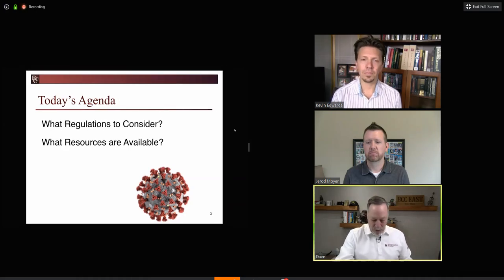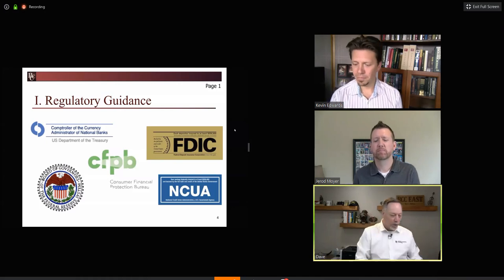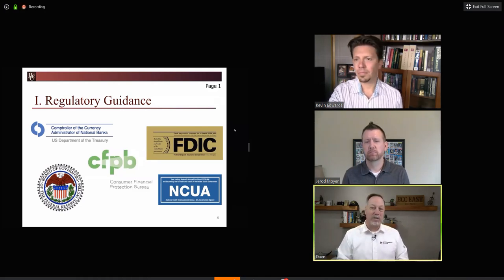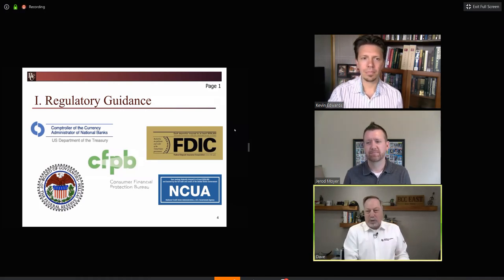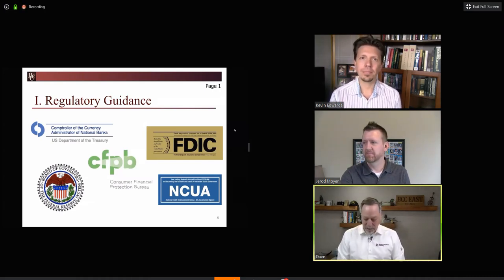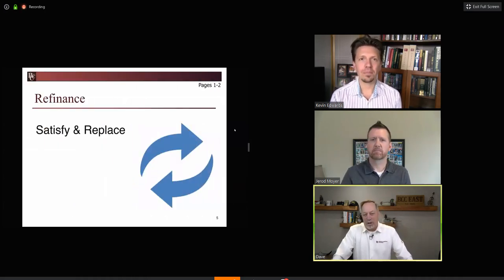So the first one is there in Roman numeral 1, there's lots of regulatory guidance coming out. We've had 4 different bulletins come out. We are going to reference some of those when we get to talking about reporting delinquencies. But they're short. Most of them are 2 pages, 3 pages. Take a look at those. If you haven't seen those, make sure that you're aware of them. So far, this is what we have. I think there's going to be a lot more to come. But probably the number one burning question is this whole modifications topic.